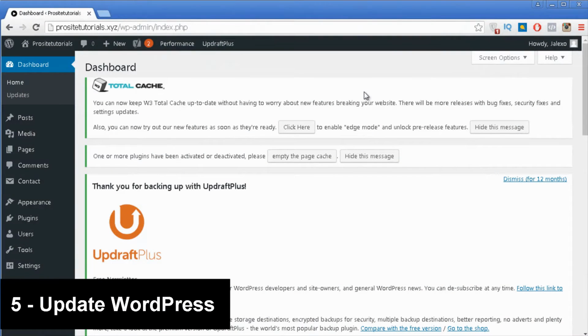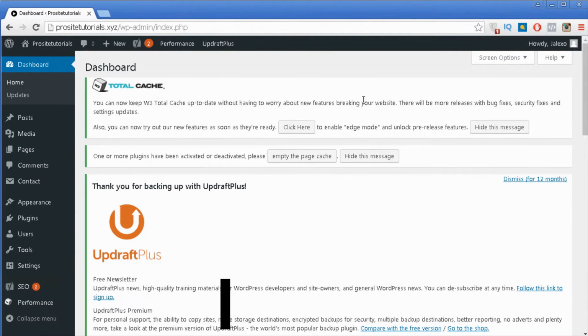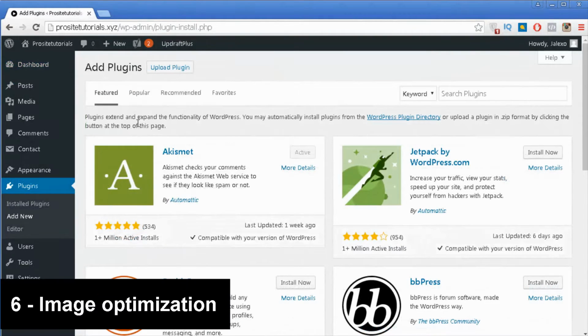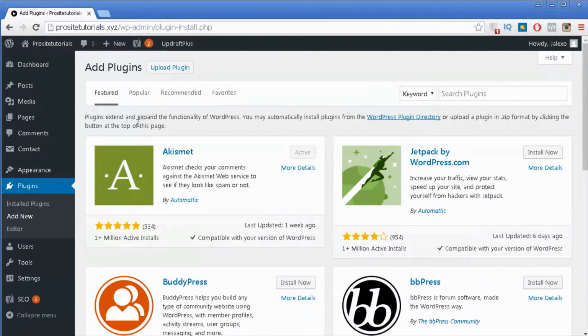A quick tip is to always update your website to the newest version of WordPress, because the newest version of WordPress commonly comes with improvements that will boost the general performance of your website. Another thing that you can do to improve drastically the speed of your website is by optimizing the images that you have there. And this is something that most beginners typically don't pay much attention to. I know that when I started, I used to upload images with high definition, and at the same time their files were huge, so my website took a long time to load.